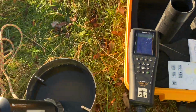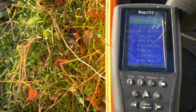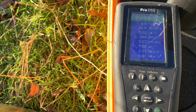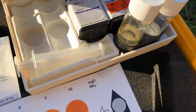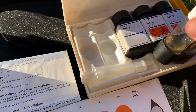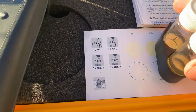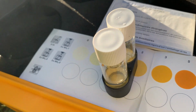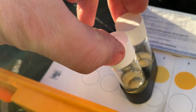So we look at the general water quality, and oxygen level, percentage wise, is low. At this time of the year I'd expect it to be around 80, 90, 100%. Conductivity is fairly normal. pH is relatively normal as well, but from the ammonia test kit we're seeing elevated ammonia, and this is the colour chart to match up. It's around 1.5, which isn't massively high, but does affect the physiology and anatomy of the fish.